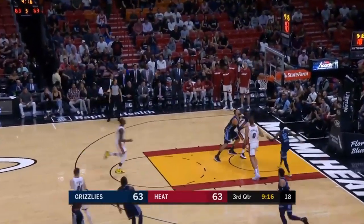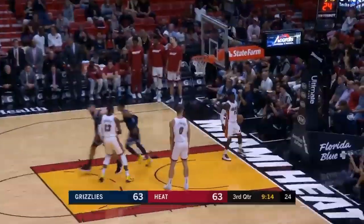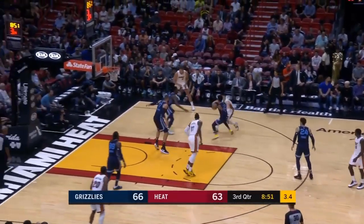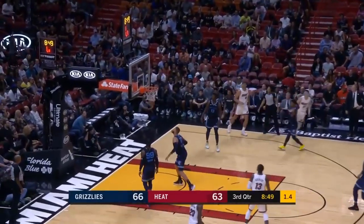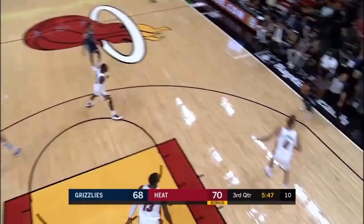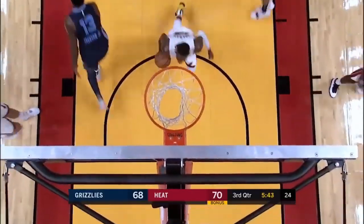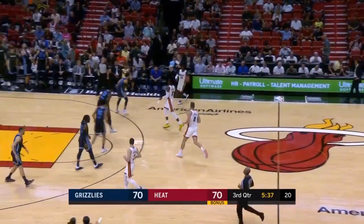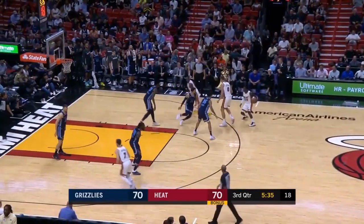Here's Crowder from downtown. He rattles it through. 6 on the shot clock. Herro backs up on Moran and sticks it. Again, Jackson Jr. drives in and jams it on Meyers Leonard. That's nice stuff for the former Big Ten Defensive Player of the Year at Michigan State. He now has 13 points for the Grizz.